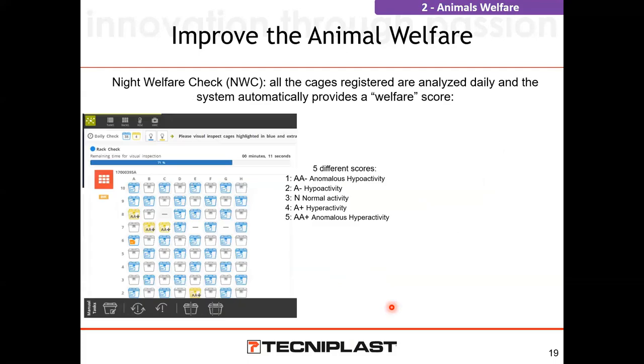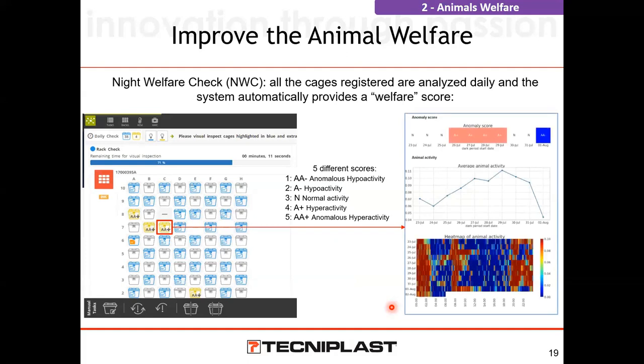So here's an example of a night welfare check. This is a great slide because when the technician comes in the morning, they can log into the daily planner and see if there have been any night welfare tasks created for health checks. So the user can see there have been four anomalies created during the night based on an animal welfare score. There are five different scores here.